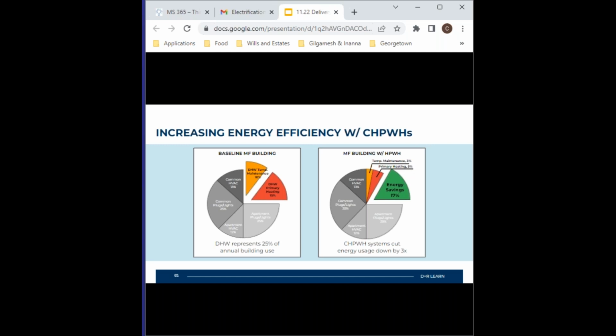All right. And then in the pie chart on the right, it's the same building, but it was retrofitted with a commercial heat pump water heating system, right? So the right graph shows the effect of implementing that new system. The amount of energy used by the domestic hot water system is reduced from 25% to just 8%, right? So that's 17% annual energy savings. So very, very impressive.